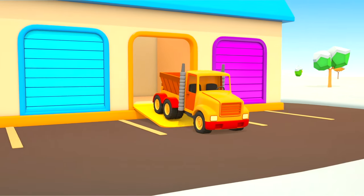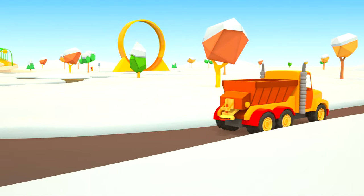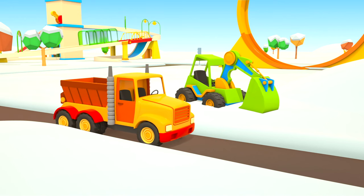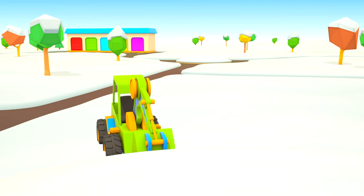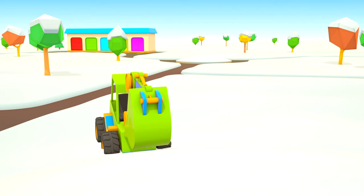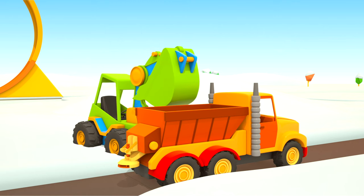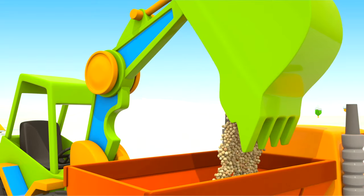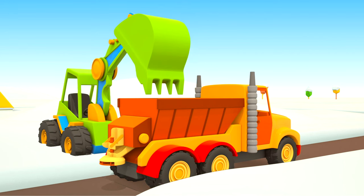A smaller truck comes out of the yellow garage. I wonder where it's going. To the excavator? Oh, I see. The excavator pours sand into the truck's body. If you put sand on the road, the cars will not slip.